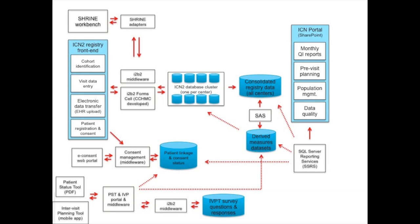So this is a very busy slide, and I'm not going to go through everything, but this is the architecture of the registry. The front end is based loosely on a customized version of I2B2. So we offer some cohort identification that you can do with I2B2 to find patients. There's data entry for entering visit data. We have the ability to upload EHR data, so the data extracts that Mort talked about.